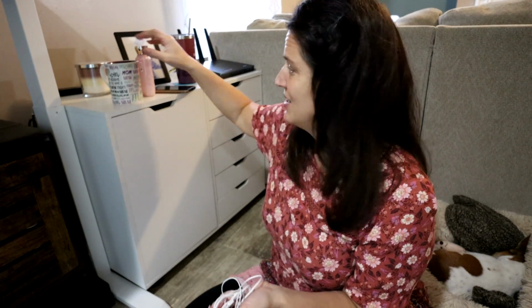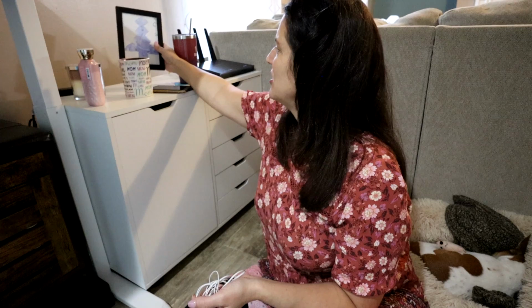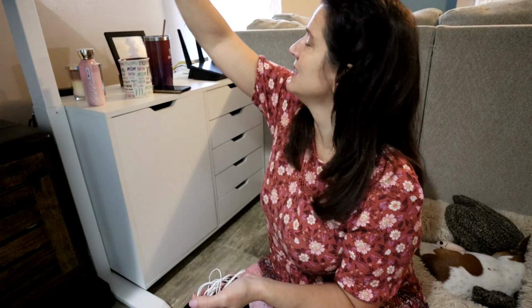My hands have been really dry lately, just the change of weather, so I tried to put lotion just directly out here. It's going to literally sit like that. Not a whole lot there. Candle, my phone, I've got my little picture of my grandchild made. So that's my artwork in a frame, which is nice. Got my water, and this is my list for today. That's it. So this area, I'm going to go over here.